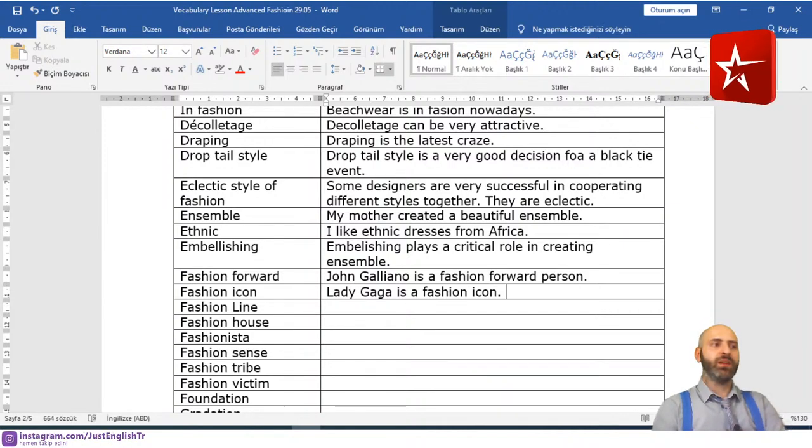Fashion line. Probably you understand the meaning of this. It means all of the clothing a fashion designer produces for a specific category. For example, let's say Versace has several different lines. Maybe they have the t-shirts line and they have not sportswear, not so much classical wear, semi-formal line mostly. So all the products designed and produced in one category we call a line, okay?